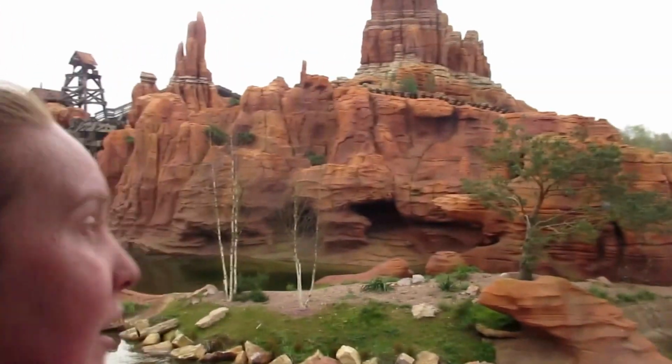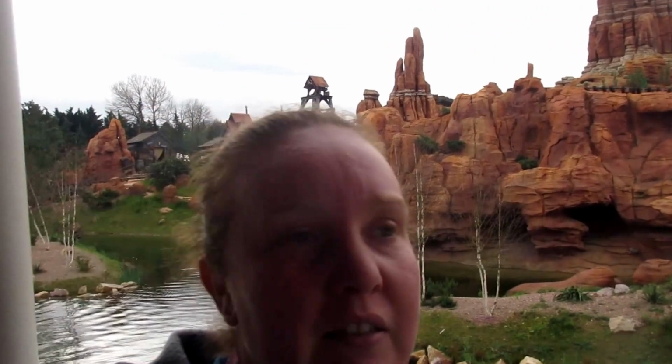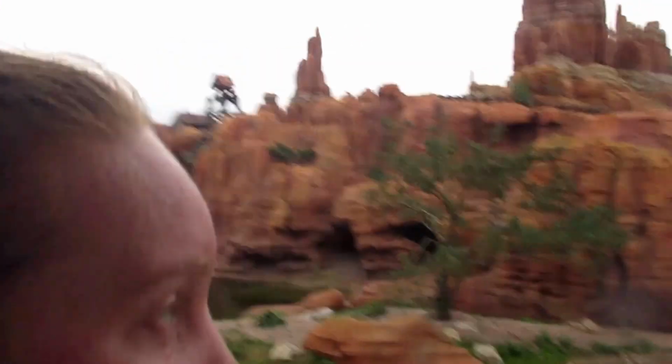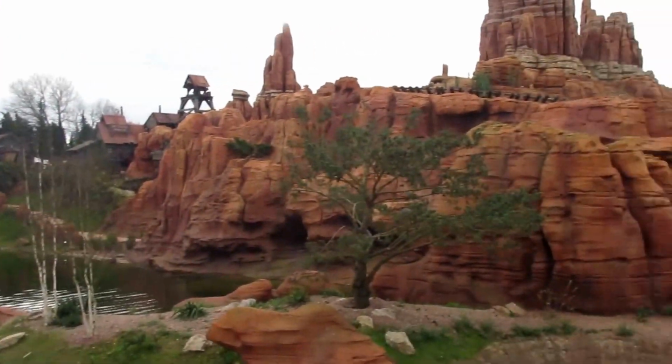Currently on the Molly Brown boat thing that goes round the Thunder Mountain, which you can see in the background behind me. Decided to come and do this because Rebecca wanted to. So we're going to have a little cruise around the lake. Watch Big Thunder Mountain, which is currently actually running empty, you may notice.